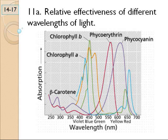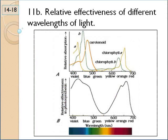Anyway, that's just some food for thought. Here's another way of looking at it. And this is another source. And as you can see, they are very similar. Still, chlorophyll B beats everything. Keratin comes in. You compare these two, keratin beats them. Keratin beats them still.